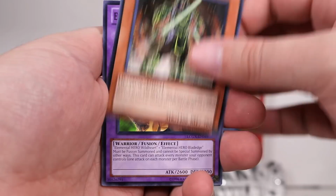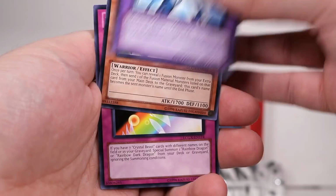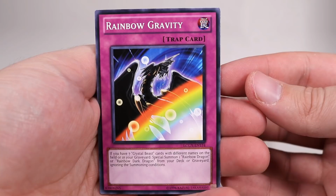We've got Elemental Hero Wild Edge. You're never going to forget about Wild Edge. And who could forget Elemental Hero Marine Neos? We've got Elemental Hero Prisma. We've got the Rainbow Gravity. You guys are seriously smoking drugs.